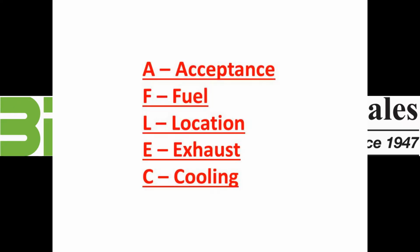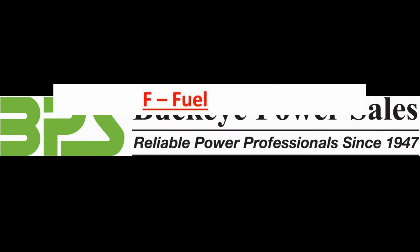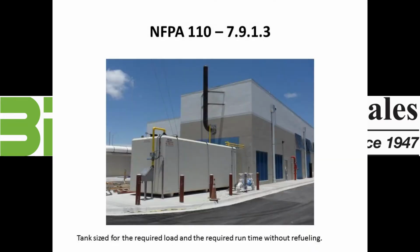Action! Looking at our AFLAC, we'll focus in now on the fuel systems. So in our summary of Chapter 4, we talked about the different classes, and recall that's the minimum time the system needs to run without refueling. So we must size the tanks for the appropriate load and the appropriate runtime.